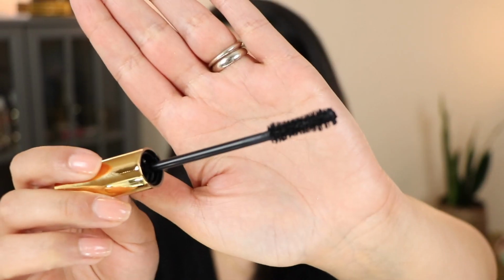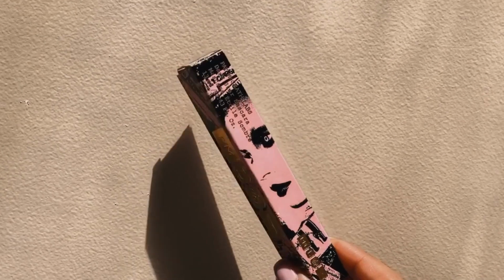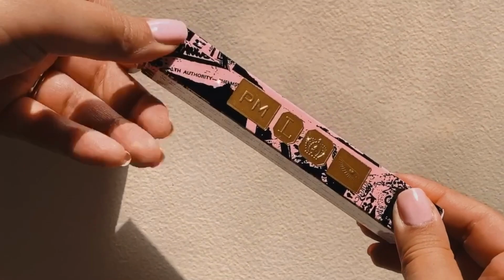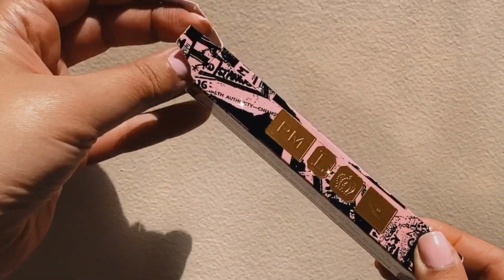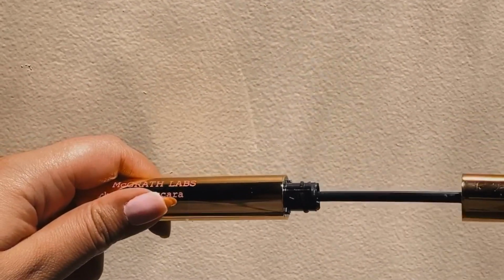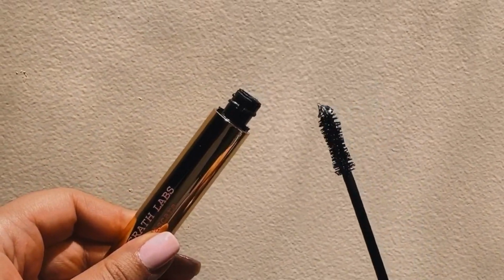So this one does have the type of wand that I prefer. It's a more natural bristle, and it's got that hourglass shape to it that I really enjoy. This gel hybrid formula glides on evenly and effortlessly with pitch black microfine creme pigments that transform for luxurious volume and exaggerated effect. The powerful contoured brush sculpts lashes and loads them with texture to extend and curl.